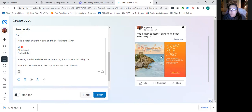Yeah, you can absolutely use hashtags. Yeah, I always forget to mention the hashtags. Yeah, I'm awful about it and I need to be better about it. Create your own hashtag too. Use your own hashtag.